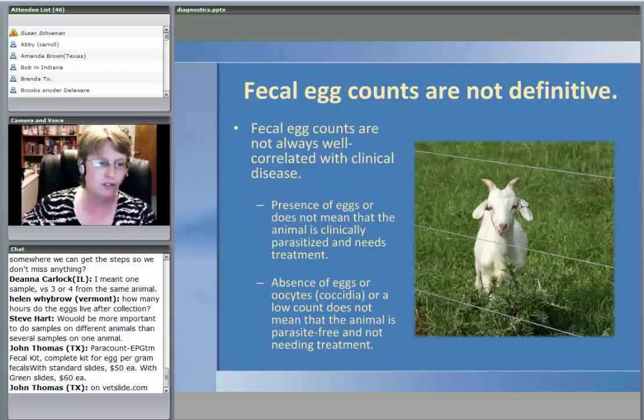So you want to be careful that you don't let fecal egg counts give you a false sense of security either way. I almost look at them as part of the 5-point check. If I checked those 5 things and I also had a fecal egg count, that would be more information, more evidence that would help me make that decision. If you're getting a McMaster slide, I think somebody mentioned, go ahead and get the green slides. They're a lot easier.